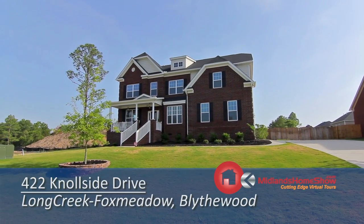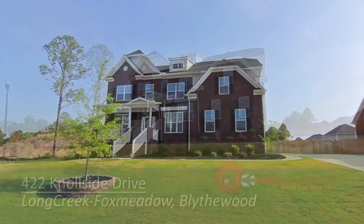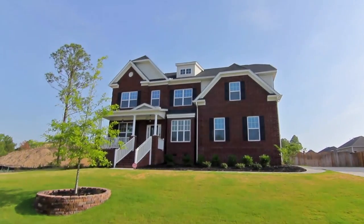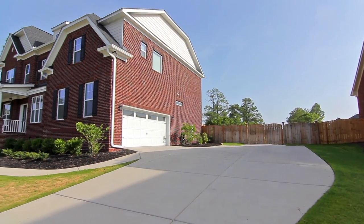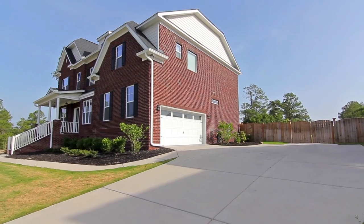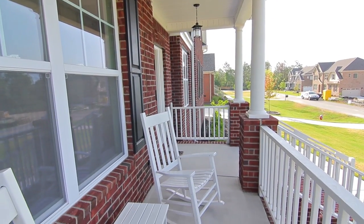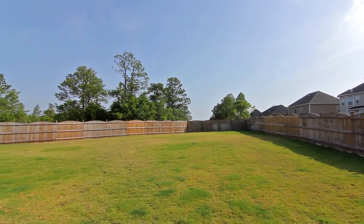This better than new brick home is in Fox Meadow in Longcreek Plantation with lots of upgrades and has a nicely landscaped yard with a sprinkler system. A side entry two-car garage with extra padded parking. A front porch. And a large backyard enclosed with a privacy fence.